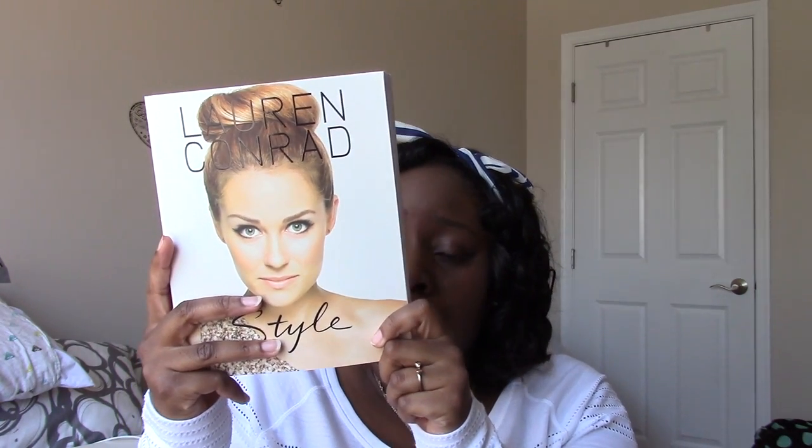And that's it for clothes. My next thing is books. I've been reading the Lauren Conrad style book. I got it from Marshalls for only $9. It was a good deal. It's $12.99 normally, but yeah. So it talks about how to pack, how to wear clothes, how to do your hair, basic stuff. What shoes are popular, what's in. I love her, so I'm learning a lot from this book because I have no taste of style. Nothing. So yeah, that's about it.